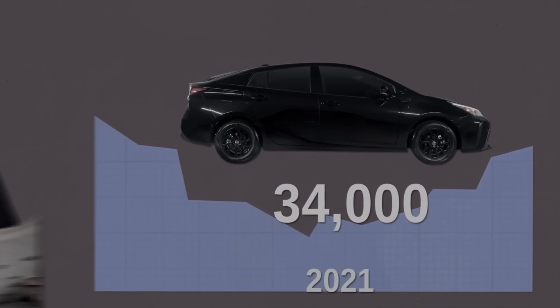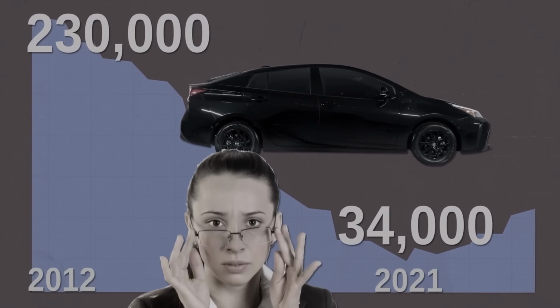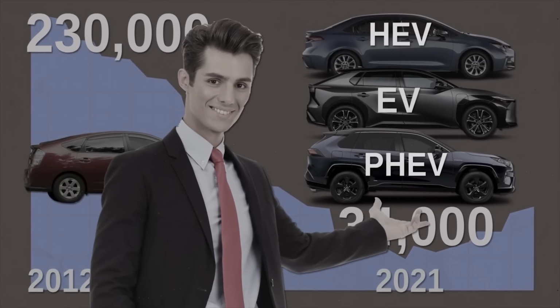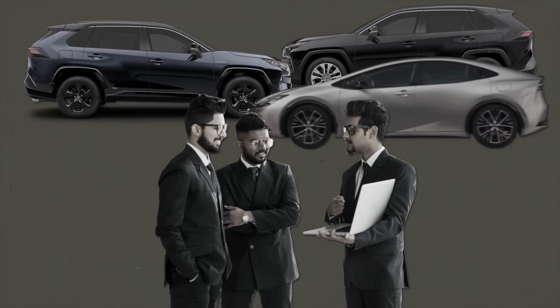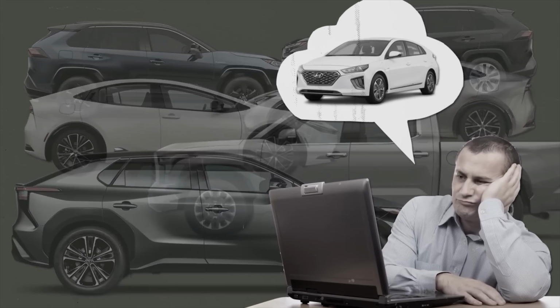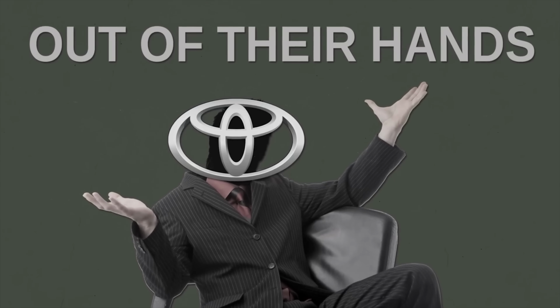To put that into perspective, back in 2012 and 2013, the Prius saw sales of over 230,000 units. So why the huge gap? Well, the thing is, Toyota has more hybrids and EV options across its lineup today compared to 10 years ago. In other words, consumers have more options to choose from. A few years ago, if you were looking for a fuel-efficient Toyota hybrid, your main choices were the Camry or the Prius. That was it. Today, you can choose a RAV4 hybrid, RAV4 Prime, standard Prius, Prius Prime, hybrid Tundra, or the all-electric BZ4X. Not to mention competitors who are also offering non-gas options. Toyota believes that it ultimately is in the market's hands of what people will buy.